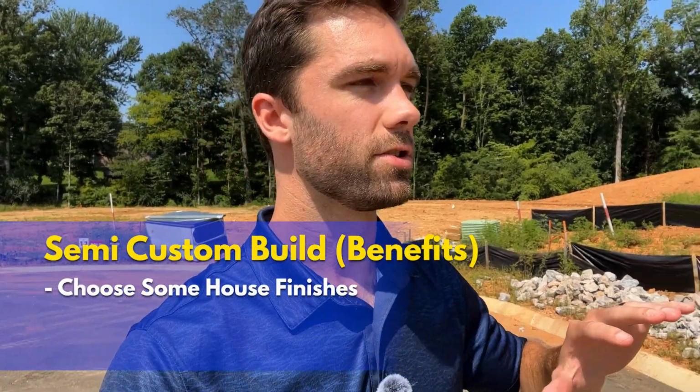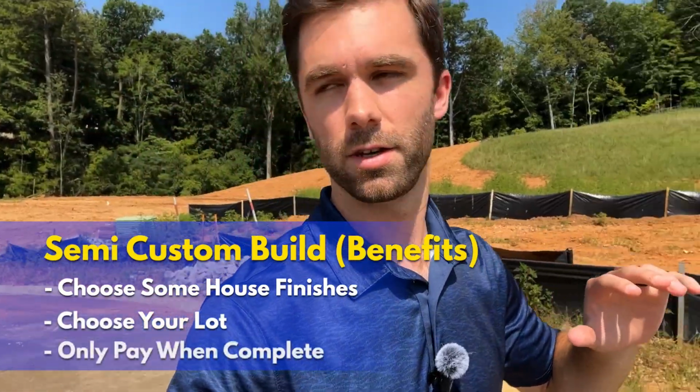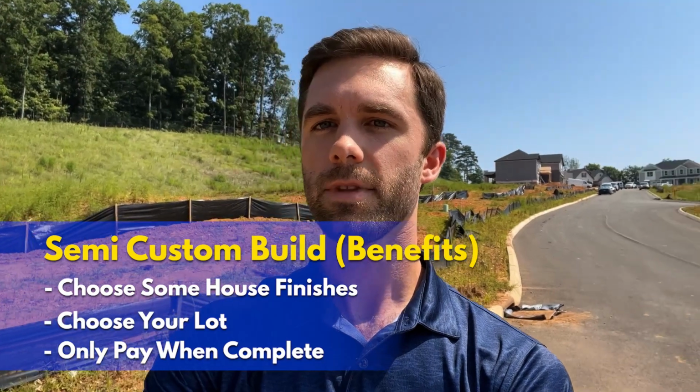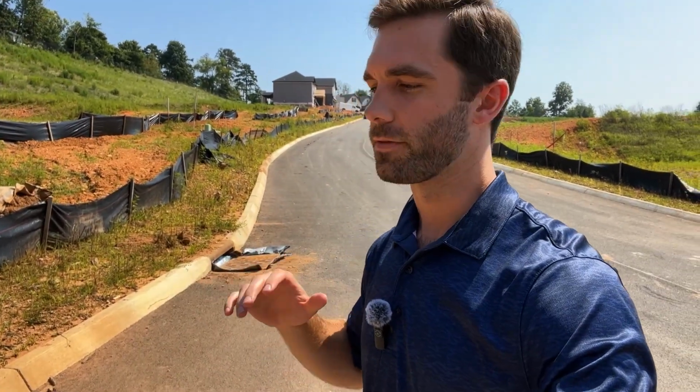A semi-custom builder like this, the benefit is you get to choose some of your finishes, you get to choose your lot, you get to make the house the way you want it, but you don't have to pay for anything until it's complete. So with a custom home, you're paying for the whole thing along the way. You're taking out a construction loan, so you're paying your mortgage plus a construction loan at the same time, which is really difficult for a lot of people.